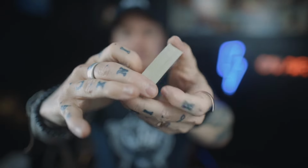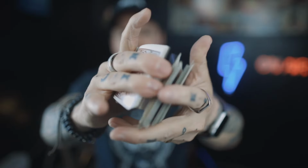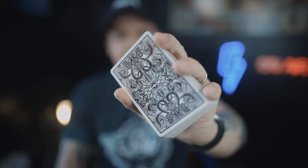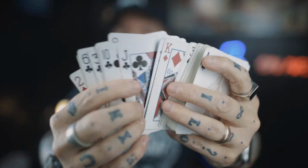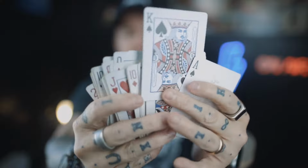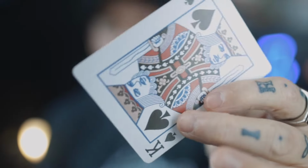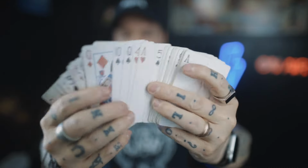They fan, they spread, they farrow, they do everything they're supposed to. And they have that feel that David Blaine cards tend to have, which is kind of hard to pin down in any other deck. So as you can see, the faces are pretty standard, which is beautiful for me, except for the court cards. But these look pretty regular to the untrained eye, except if you take a closer look, for example, David Blaine is on the King of Spades, as always with the Blaine decks, and you'll see some other recognizable faces throughout the other court cards too.